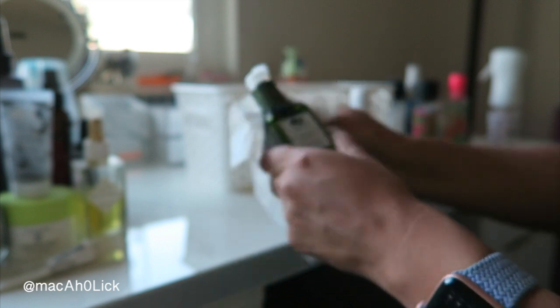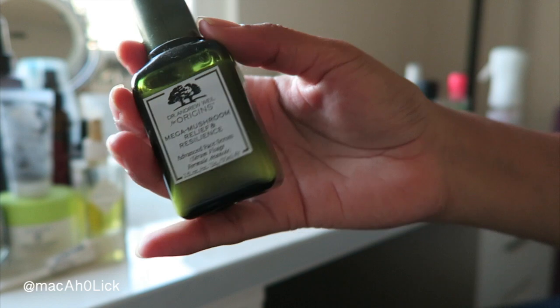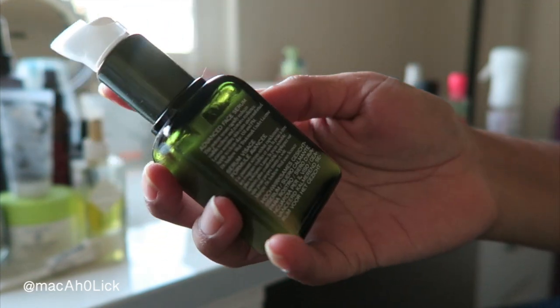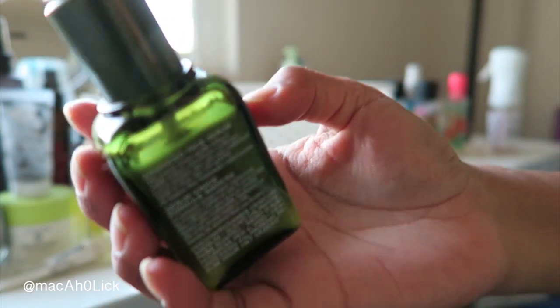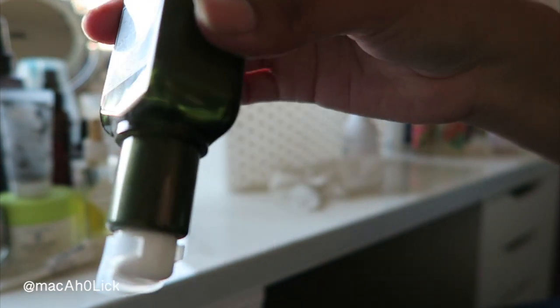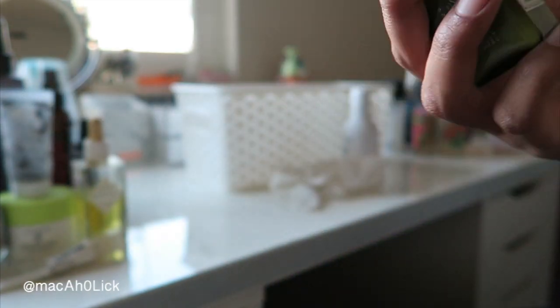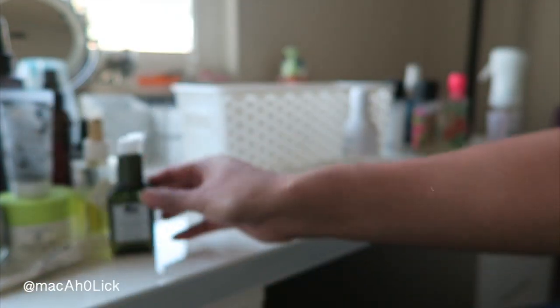I have this Origins Mega Mushroom Relief. This was expensive because it's a serum and I hardly used any of it, and now you can't tell, but no, I'm sorry. This is why I'm doing this, because this is so wrong. I really need to get into it.